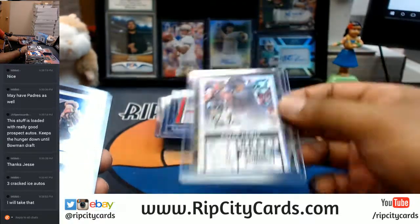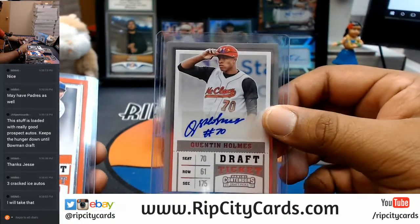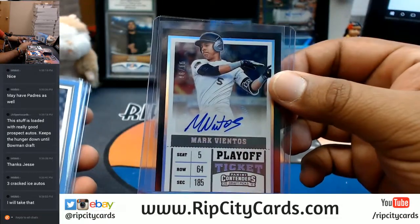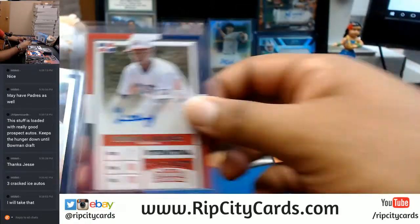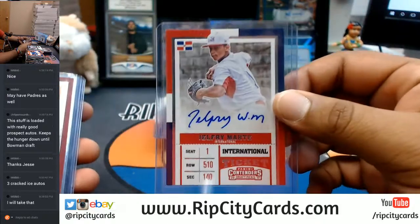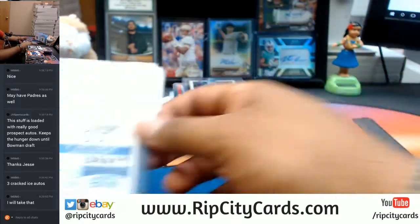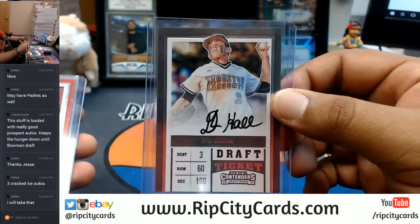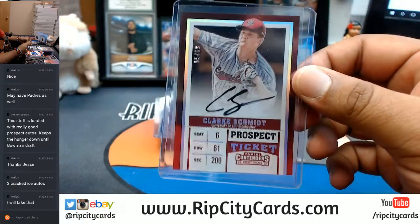That's a dope card. There you go. The number one pick, apparently. I wouldn't know. Jake Burger /99. Quentin Holmes. Alex Faedo. Carlos Aguilar. Mark Vientos /15. JB Bukauskas. Emmanuel Marinez. Ronald Acuna /99. Jeffrey Marte, Clark Schmidt, Bubba Thompson /99, JB Bukauskas, Luis Robert, DL Hall, Rafael Devers /15, and Clark Schmidt /99.